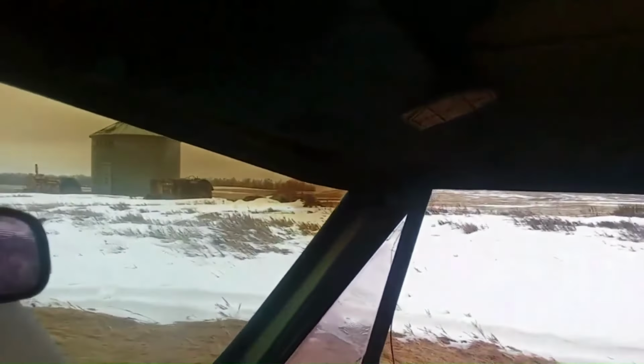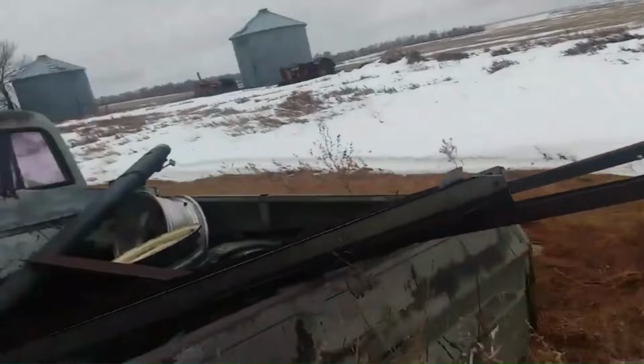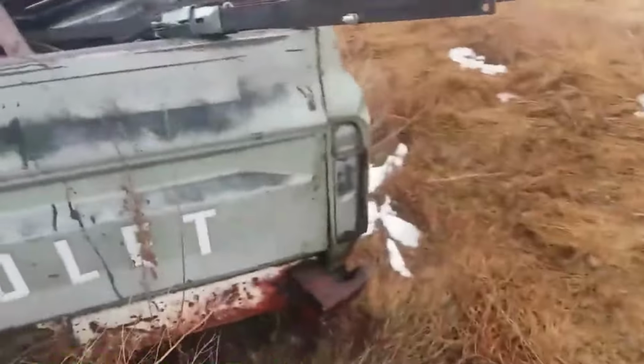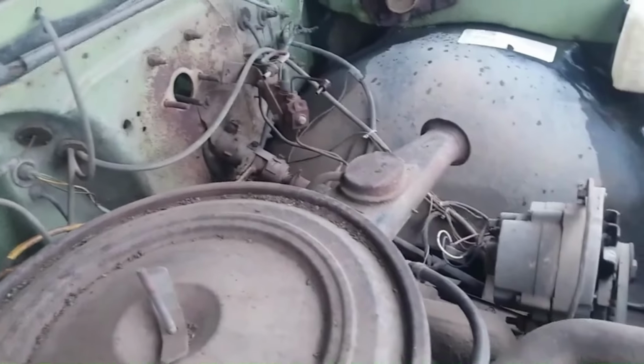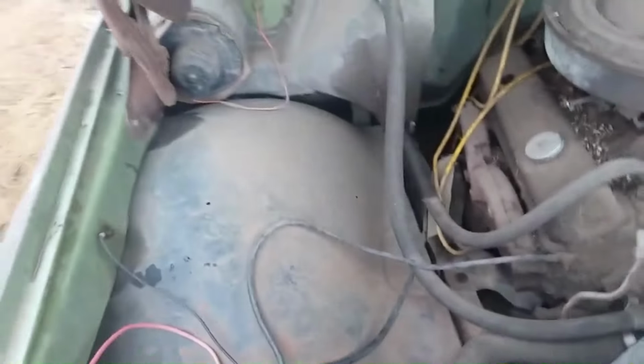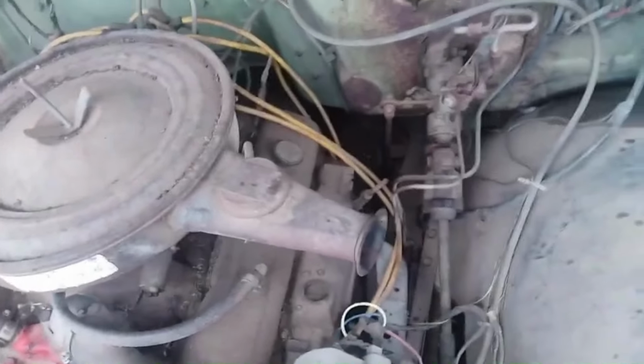All the way around, I guess. Oh well. Use it for parts anyway. I was hoping that engine wouldn't be locked up though. Oh, they took the master cylinder. Damn, can't have nothing without someone taking some stuff off of it.